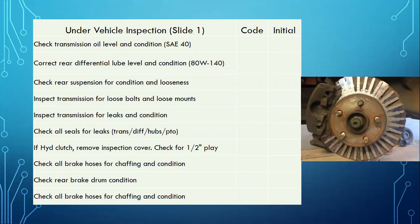Newer trucks are coming through, Internationals, that are using a hydraulic actuator for the clutch. When you check these, you can't use free play with the driver in the cab like you typically would with a linkage style clutch. You're going to check for a 1/2 inch of play by removing the inspection cover off the clutch transmission housing on the bottom and looking up in there.